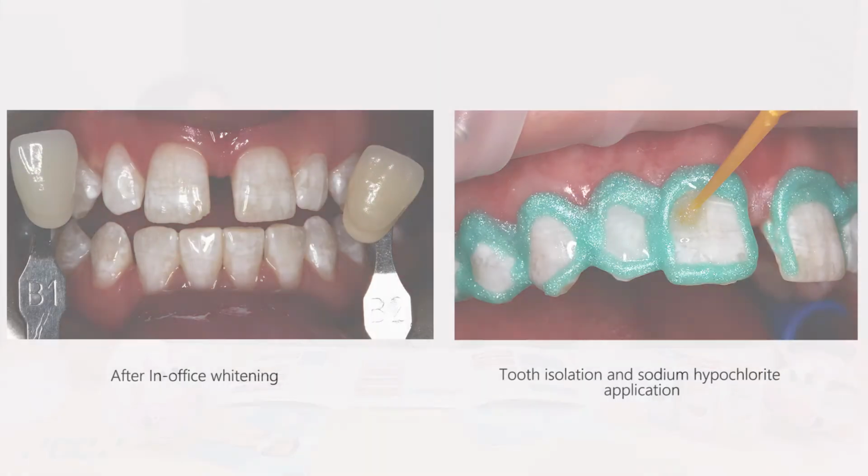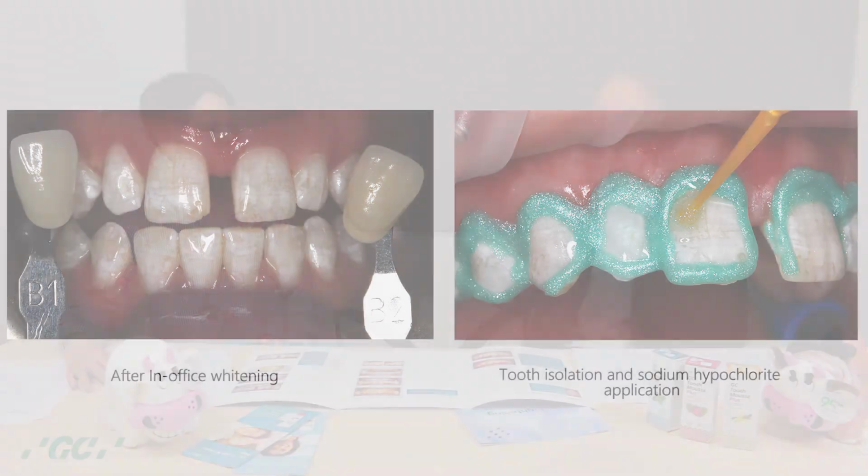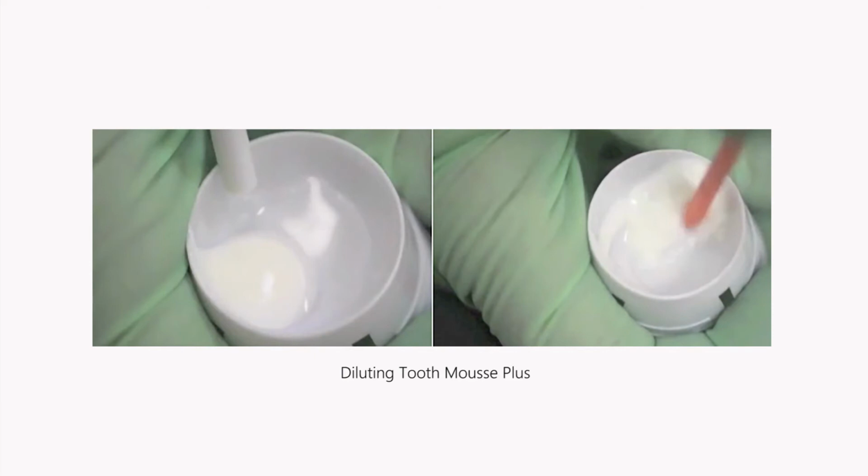So the steps of the protocol are, of course, pumicing the tooth first to clean the tooth. Secondly, isolating the tooth with liquid dam to make sure the sodium hypochlorite doesn't leak out. And then Nathan's technique of rubbing the surface for 2 minutes with the sodium hypochlorite, rinsing it off and drying. And then we have some pictures of dilution of the Tooth Mousse where you get a dappen dish and put a small amount of Tooth Mousse in the bottom and add a lot of water, or even glycerine, which enhances the effect as well, and then paint it immediately onto that clean surface, which is absorbed straight into the enamel and improves the mineralisation.